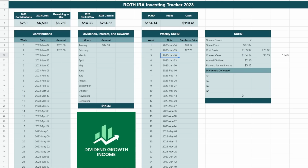Here is the spreadsheet I'm working on for sharing my Roth IRA investing transparently with our friends and viewers here throughout the year. My first column here handles all the contributions. Like I said, I'm adding $125 every week. And this is the easy way, I think, that just about anyone should be able to max out their Roth. And here I have it nicely showing how much has been contributed and how much is left to the limit.